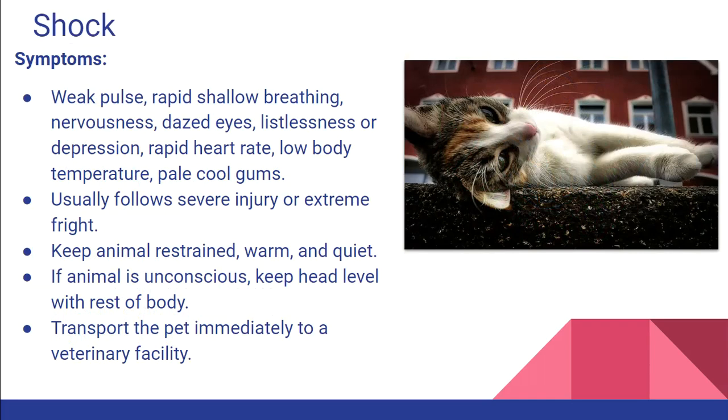Shock: low body temperature. Again, you have your thermometer. A weak pulse, shallow breathing. It may be a slow heart rate. It may actually be a rapid heart rate, depending on where they are in their trying to die part. It usually follows a hit by car, or in cats, high-rise syndrome. They jump off the balcony chasing something. You want to keep them warm and quiet, and then transfer them immediately, because there's really not a whole lot you're going to be able to do at home except keep them warm and quiet and bring them.